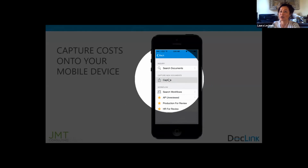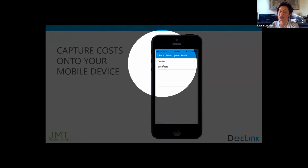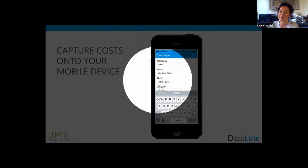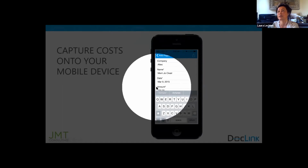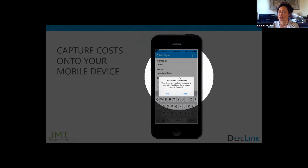But I can also capture documents, okay? I can capture receipts. Now you can use it to capture other documents as well. For me, I capture my receipt. It automatically has the company that I belong to, my name, the date, and I just have to type in the dollar amount and select the purpose of the expense. And then it gets uploaded to DocLink, okay?